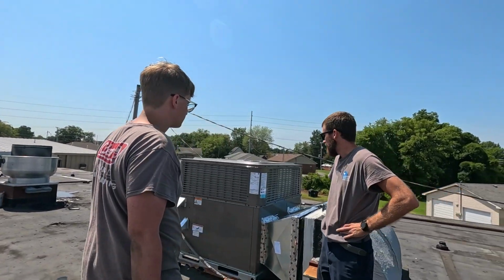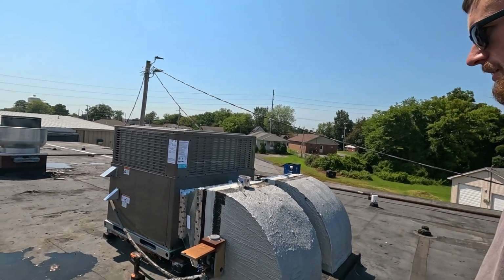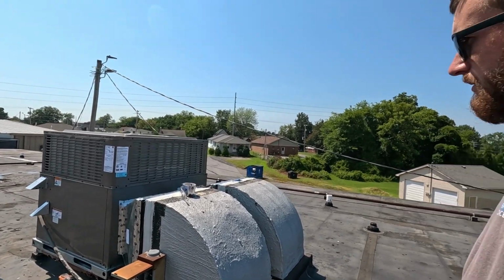Is this one going? Not yet. Still gotta get thermostat wire connected to it. Okay. Well, this will be a cool process then. But once we get thermostat wire connected to it, it should be ready to come on.